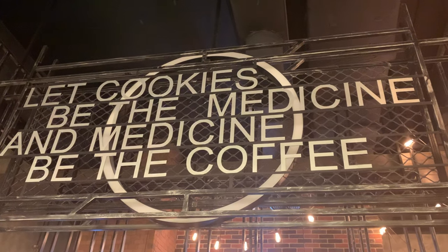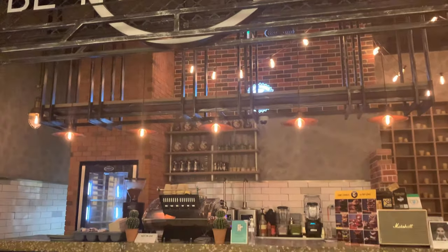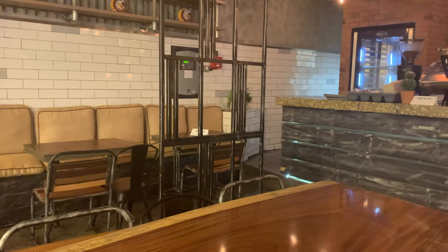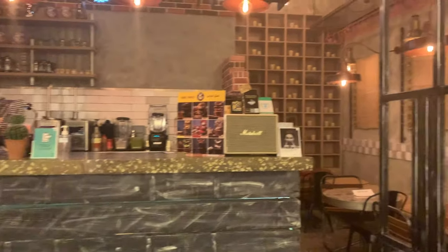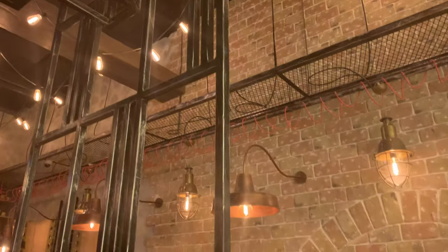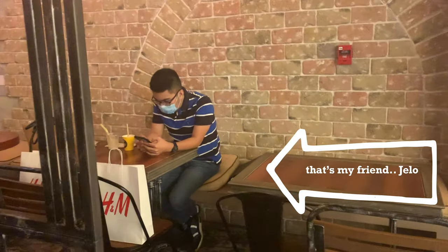As you can see, there are only a few people around because with the pandemic, there's only a limited number of people that the shop can accommodate. And oh, by the way guys, I love the rustic and industrial theme that they have in their space. And that's my friend over there waiting for me to vlog the area.